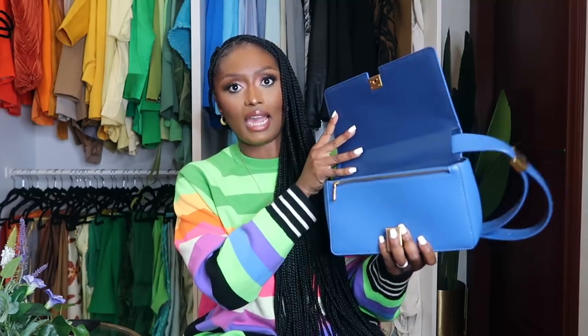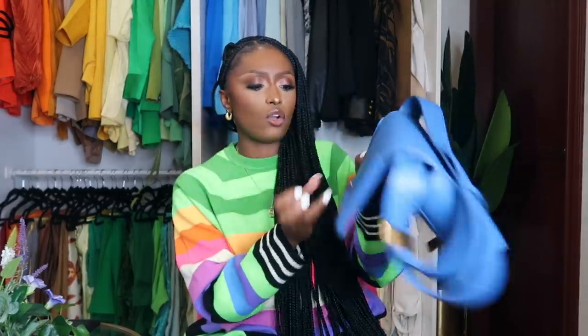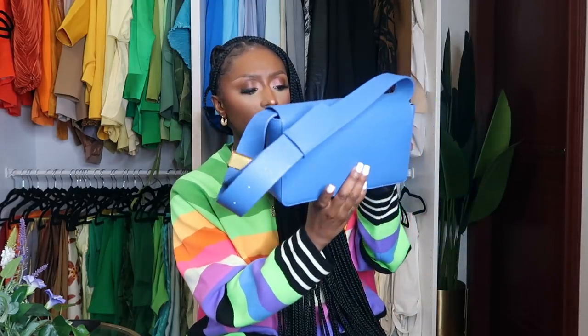And I really love Charles&Keith bags. The quality is just there for me. So this is another Charles&Keith bag that I have that I love. I have worn this bag a few times. I really appreciate this bag. I love that it has the front zipper. Again, I love the detail of these bags. I think the quality is just so, so good.